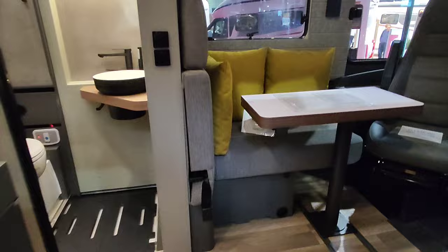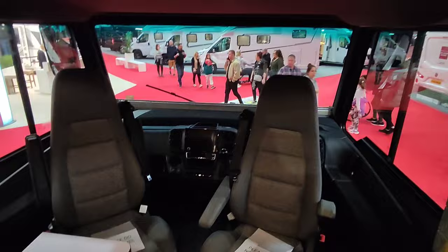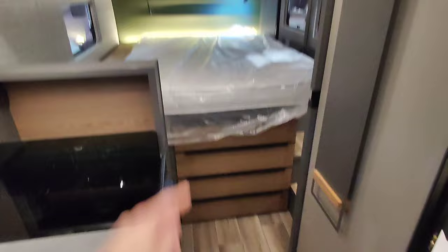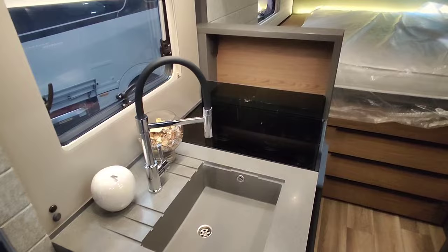So you've got a seating area here. Oh god, look at the size of the cockpit at the front. Massive. Got a pull down bed, bathroom, rear, big rear bed. By the size of how high that bed is off the ground, I'm guaranteed there's going to be a decent garage under there. And then you've got a sink and a two burner hob.